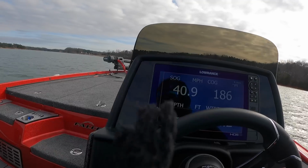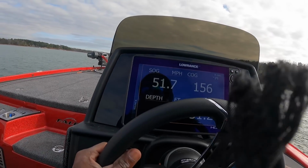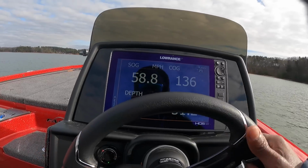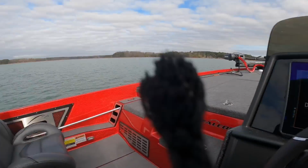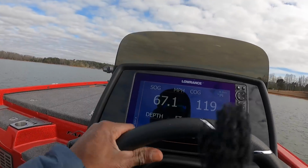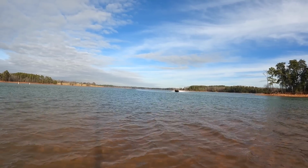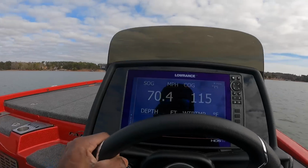Okay, here we go. Full throttle, trimmed all the way down, running 50 miles an hour. That's pretty good. 60 miles an hour, and now you've got to try to start driving the boat a little bit. Just kind of got to manage that balance. We're close to 70. And there's 70 miles an hour.